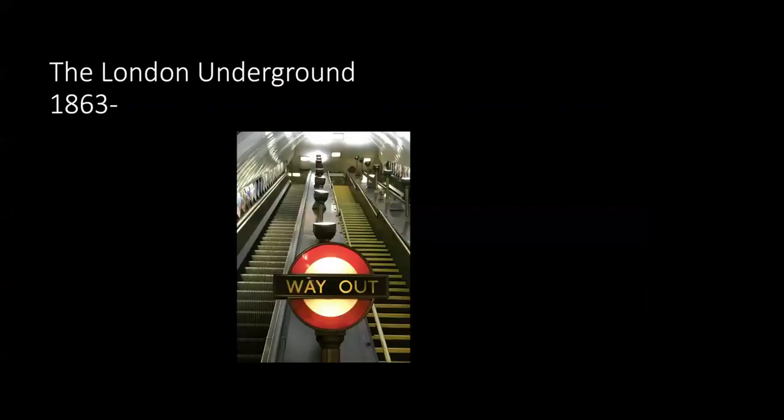Okay, the London Underground. The first underground railway in London was completed in 1863, running from Paddington to Farringdon Road, and it was so successful that other lines soon followed. Today, there are 11 lines, 272 stations, covering a total of 250 miles, and they handle up to 5 million passengers per day. So this was another innovation that came in smack in the middle of the Victorian era.